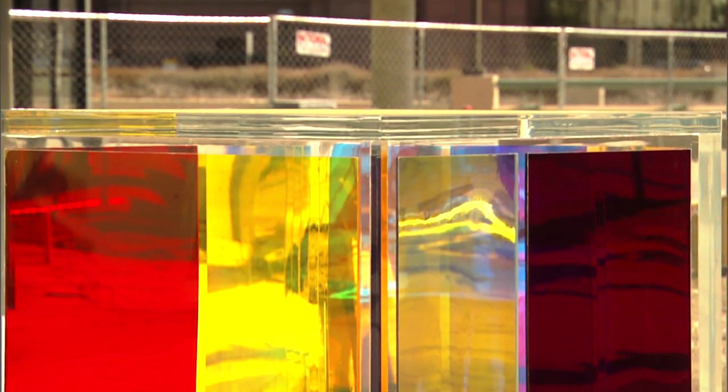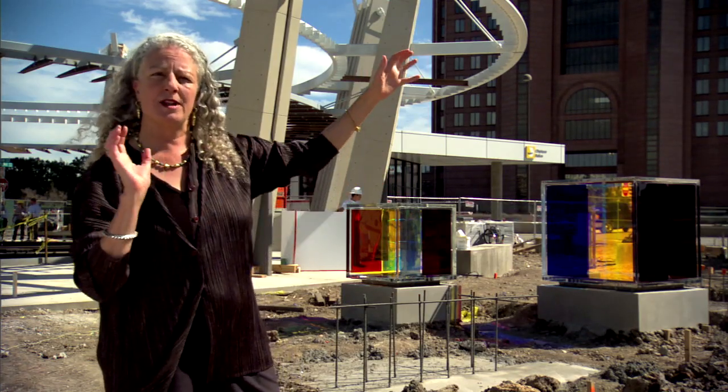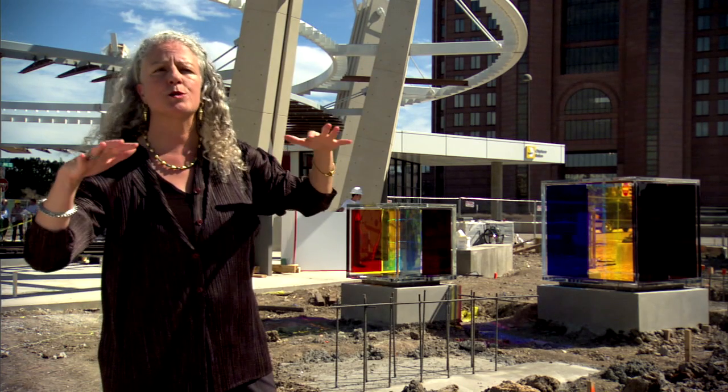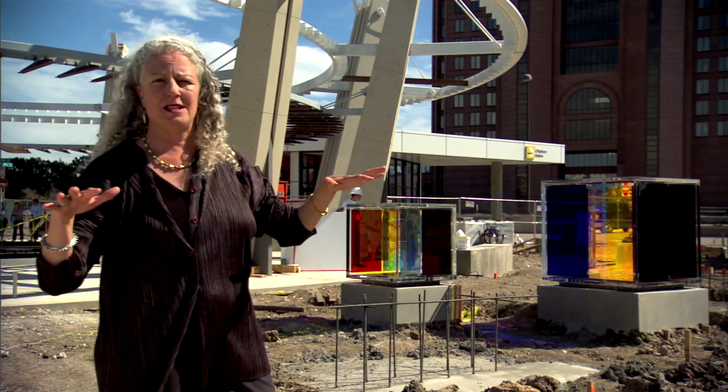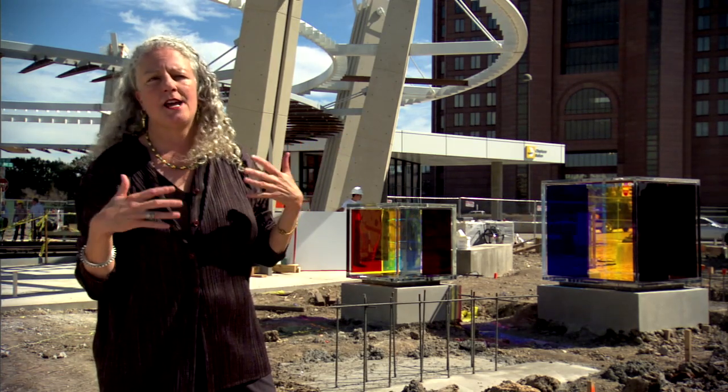As the sun moves around it, the shadows will change. So when you look into these things, there's a lot of color refractions. At night, they're not illuminated on the inside, but there'll be lights around it, so those will cast light onto the pieces, and they'll have a different feeling day and night.